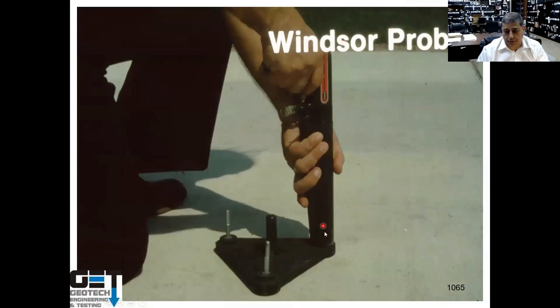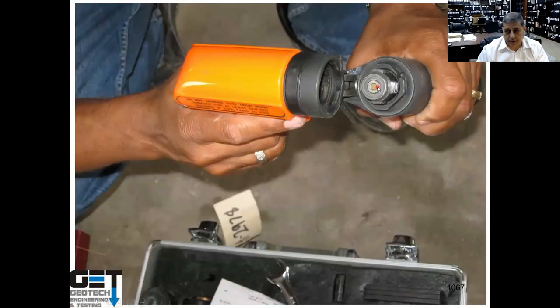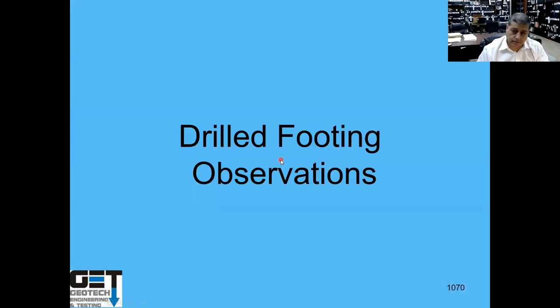It's a gun. You shoot a bullet into the concrete. So you set up the area here. You put the bullet in the concrete. You shoot it in there. Based on the type of aggregates and penetration depths, it tells you what kind of strength it has.